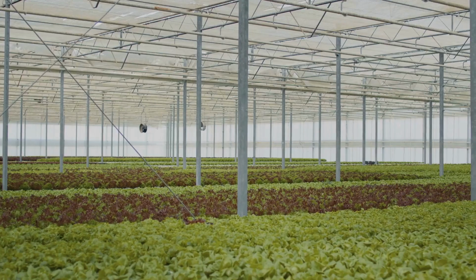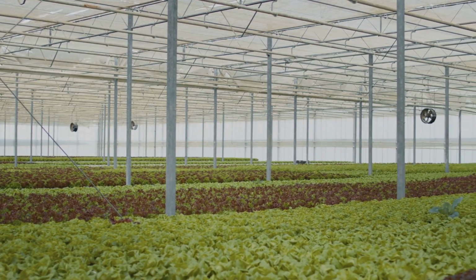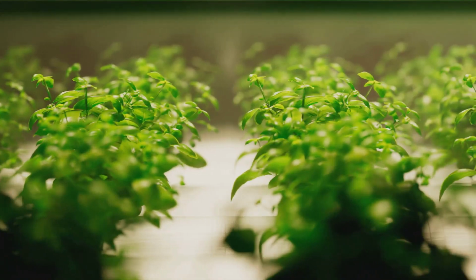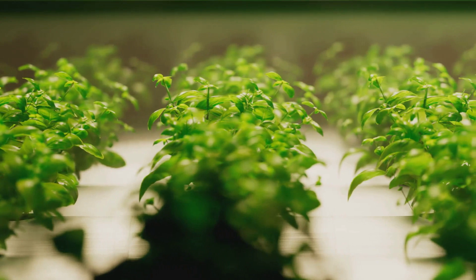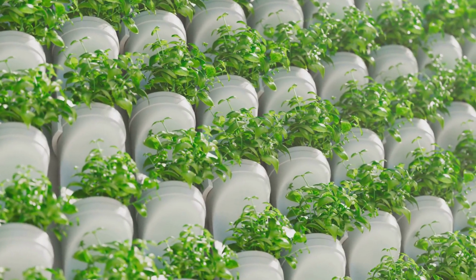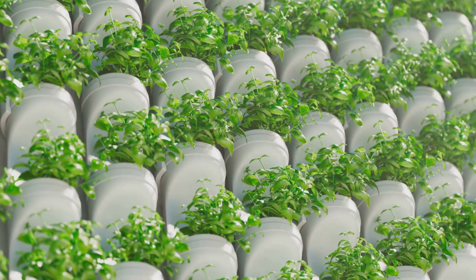Lastly, you'll need to cycle your system before adding any fish or plants. This involves running the system with water only for a few weeks to establish beneficial bacteria that will help convert fish waste into plant food. And voila! Your first aquaponic system is set up and ready to start growing.